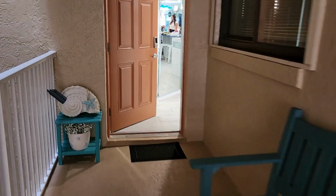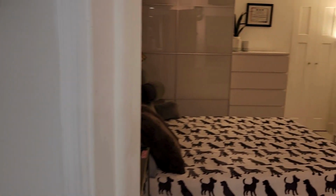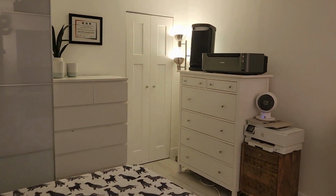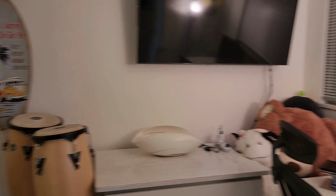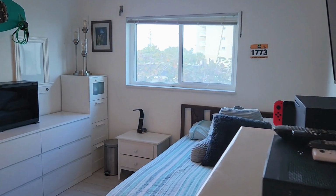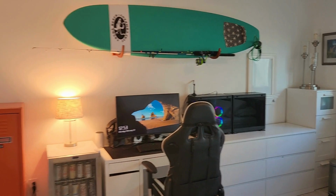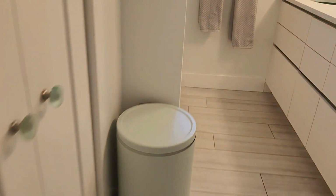So this is pretty cool. This is 1,800 square feet, pretty much on the first floor as you go up. And they are raising a family here. Tile floors. This thing's been totally redone.